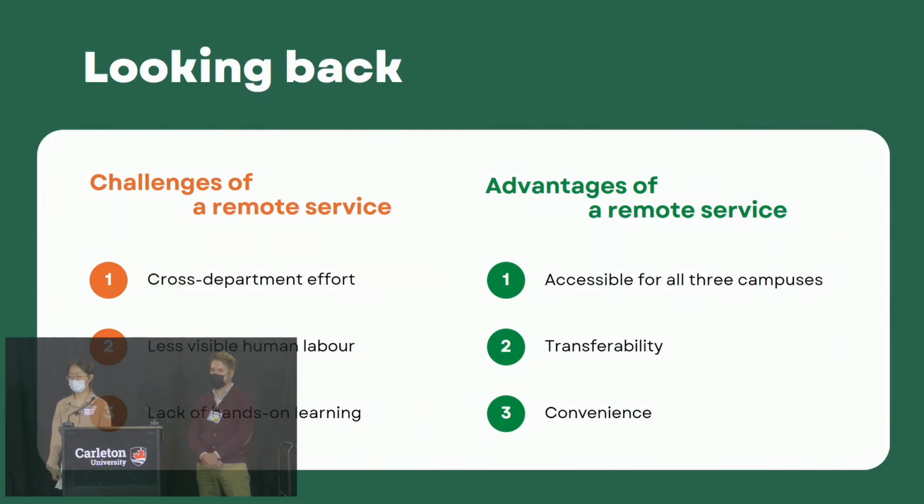The second challenge would be that since this is a remote service, the human labor element of the service became much less visible to our users. For example, it's really hard for us to provide an estimated turnaround time, as some users might be expecting. And also, as a remote service, it could not provide a real hands-on experience for our users. That means they could not really see the object printing, or access the polishing tool at the lab to polish their finished object.